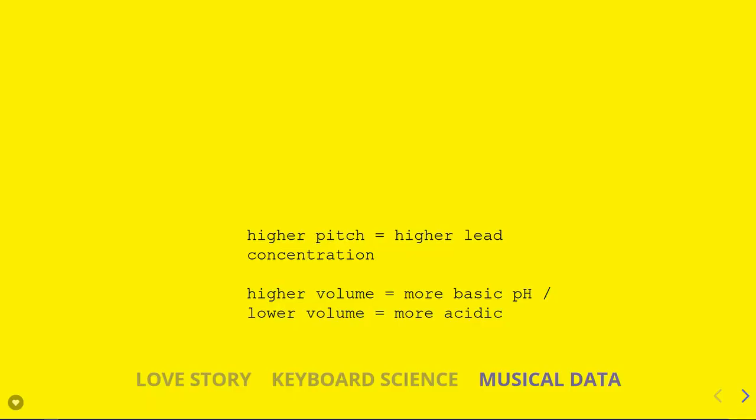So I'm going to play you a little piece. The higher the pitches, the higher the lead concentration, and the higher the volume, the more basic the pH.